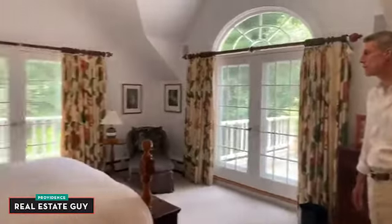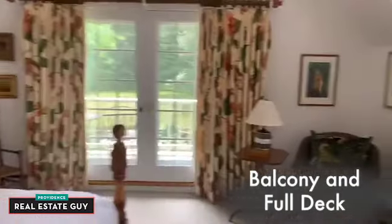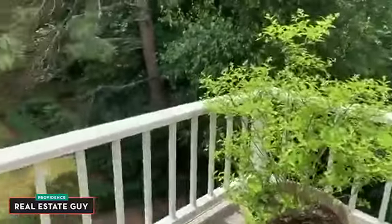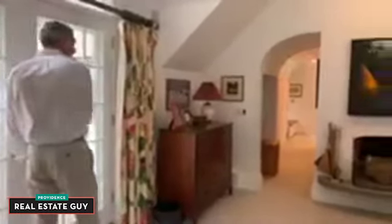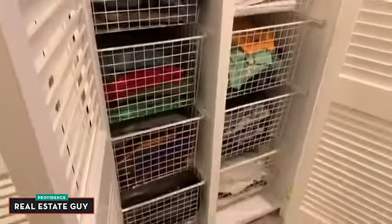Secluded master suite with vaulted ceilings. Sort of a Juliet balcony out over the gardens and grounds, and then a private deck. A really beautiful place to relax. It also has a raised fireplace, wood burning. And then we have two dressing rooms and the master bath. We have plenty of closet space with organizers.